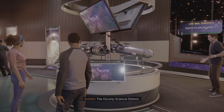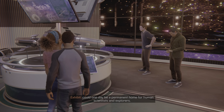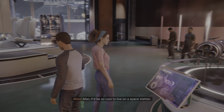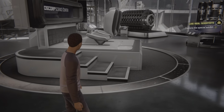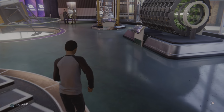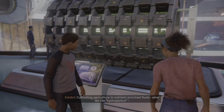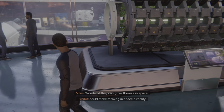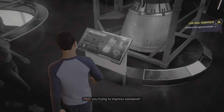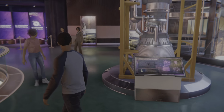The Oscorp Science Station, positioned at one of two stable Lagrange points between Earth and the Moon, could one day be a permanent home for human scientists and explorers. Man, it'd be so cool to live on a space station. Cultivating agriculture in nutrient-enriched fluids, what we call hydroponics, could make farming in space a reality. Wonder if they can grow flowers in space. They're probably more interested in food. Why? You trying to impress someone? I like to be prepared. In case I get a crush on a cute astronaut.